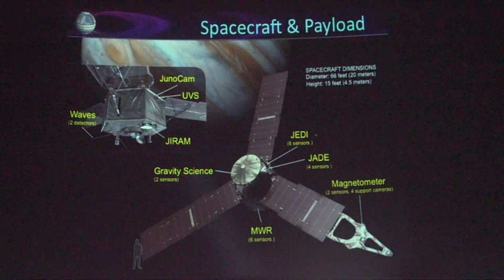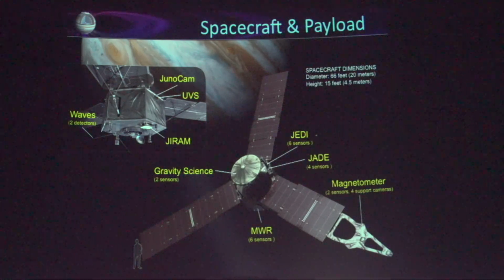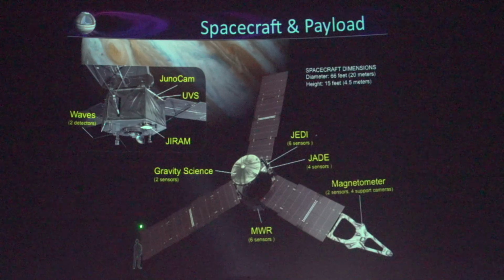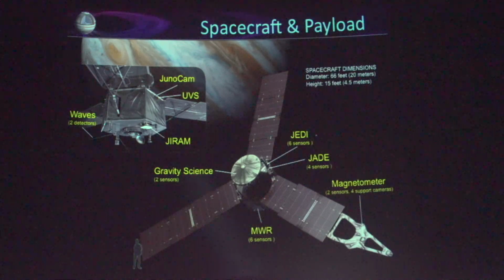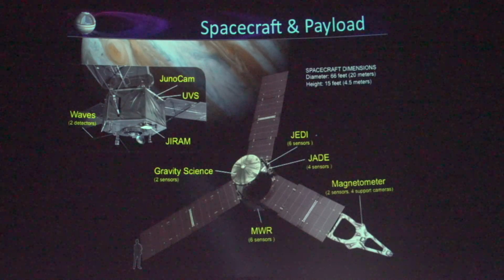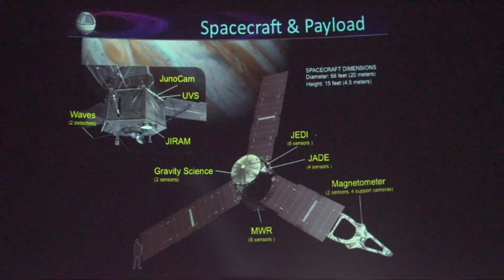So here's a drawing of the spacecraft. Again, solar arrays. Altogether, the spacecraft is 66 feet long, and you can see the silhouette here of that person for size. So it's really quite large. Most of the instruments are around here, but there's a couple mounted out on other booms. And JunoCam is snuggled up right there, next to the body of the spacecraft.